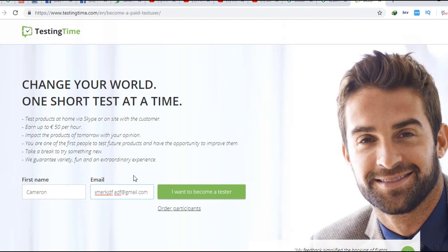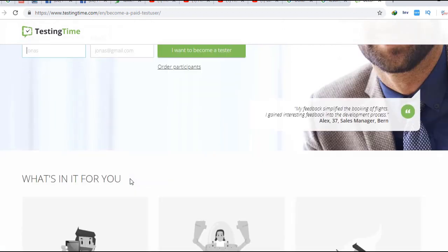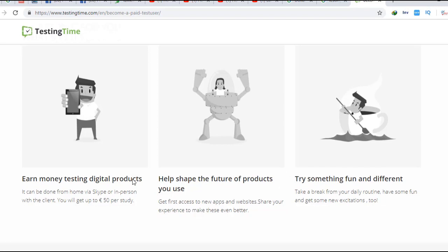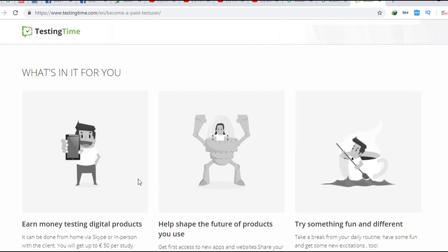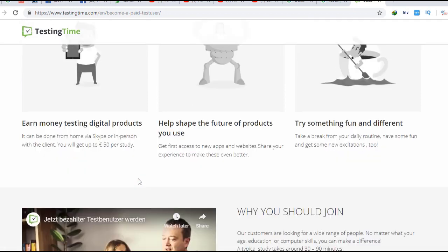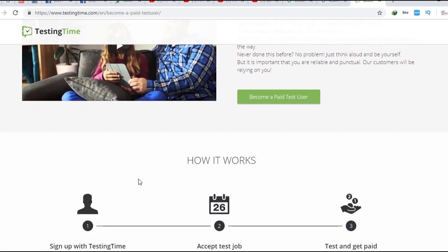So really lots of good information on this website. Down here you have a full list of frequently asked questions that you guys can read about. For requirements, you are going to need access to a computer or laptop, of course, because this is not something that's going to work on a smartphone. You must be willing to test websites for at least 30 to 90 minutes, okay? Also, you're going to need a Skype account, a headset and a webcam. The headset is used for speaking into the microphone during the test, okay?